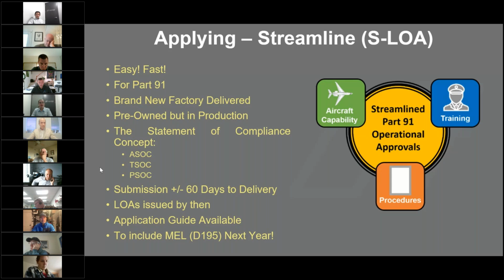And what's interesting is that this streamlined process is sort of bleeding into the traditional process. When they reissued the B036 application, they included options for applicants to have a PSOC or a TSOC included in the B036 in order to make review of the specific items faster. So if you have a TSOC, they're not going to look as closely at your training provider's syllabus. And if you have a PSOC, they're not going to look as closely at your International Operations Procedures Manual's specific procedures because they've already been approved.